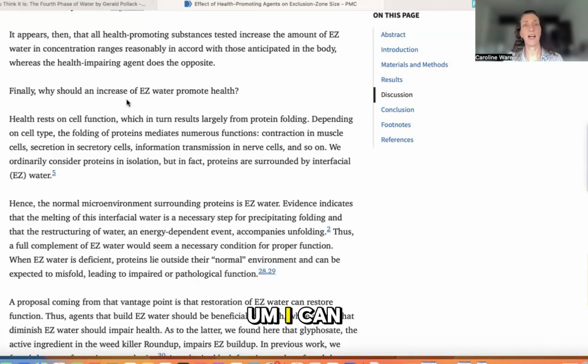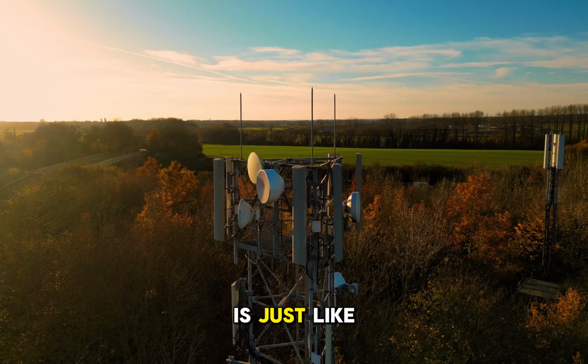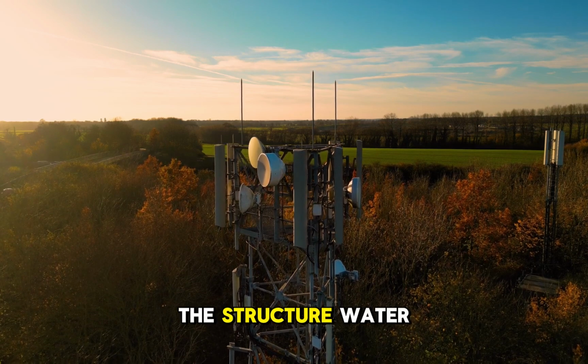Another thing that I can share with you is that my son, who plays baseball, plays on baseball fields that are filled with these 5G towers. Every time he's out there and there's a game at one of these parks that has a tower right by, he always comes up to me and says, "Mom, I'm so thirsty. I can't get enough. I'm so thirsty." I know why that's happening. This Wi-Fi radiation is just taking this structured water out of him.